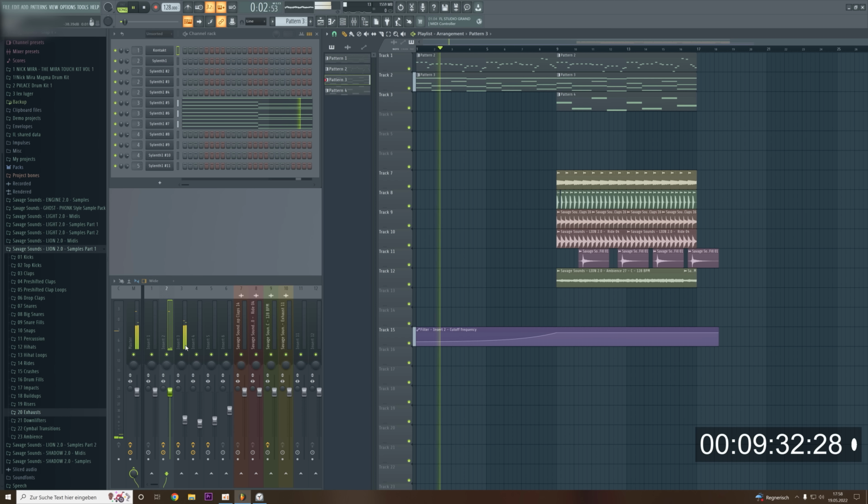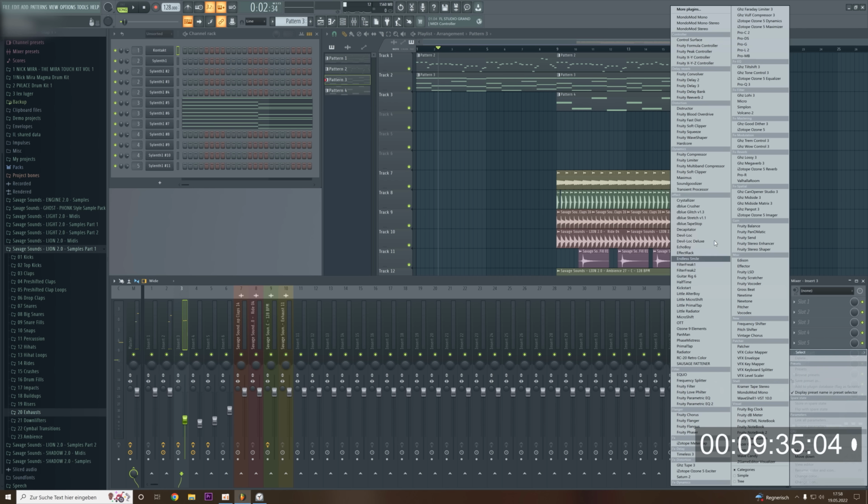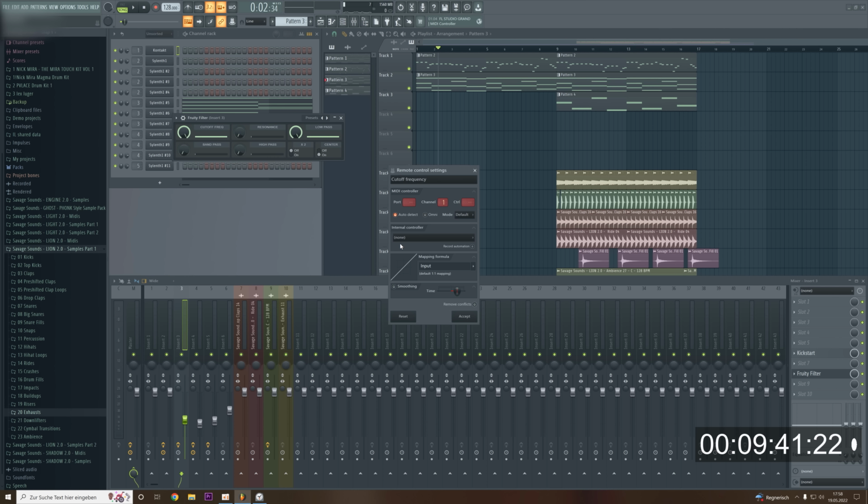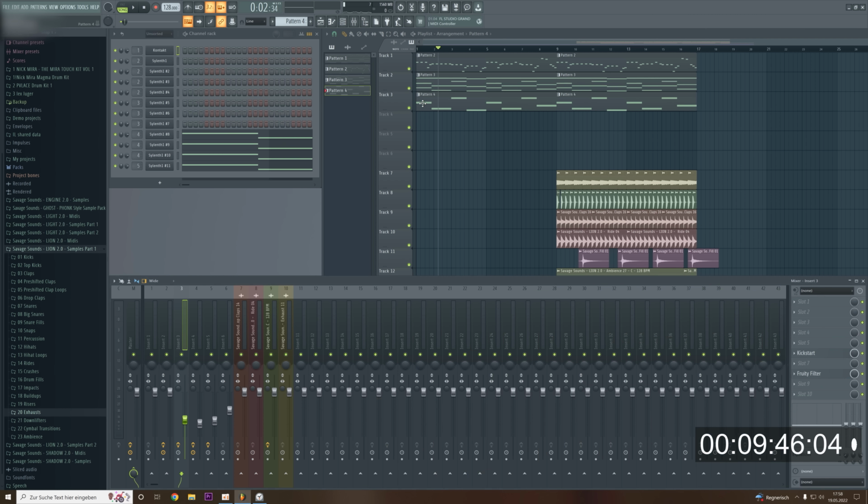Now I make the same stuff to the chords and the mid basses. I just link them all into the same filter automation by clicking link to controller. As I said, I make the same for the mid basses.